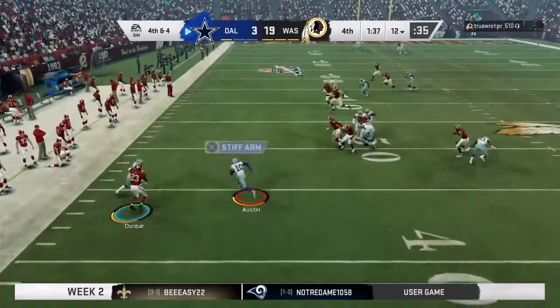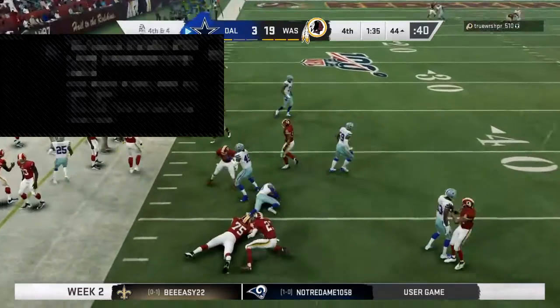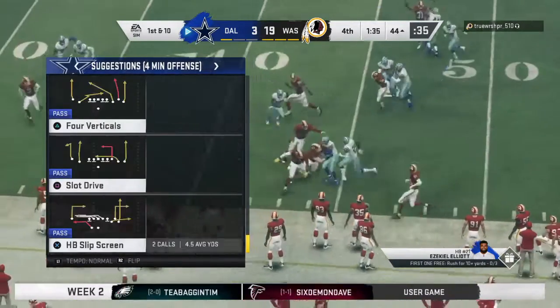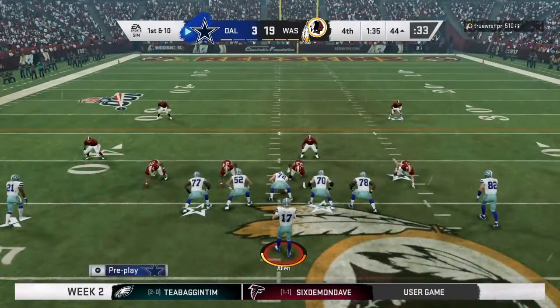Here's Austin. A very nice job on the run back there. He'll get 23 yards all told. And the Cowboys are going to take over in great position here with a 1st and 10.